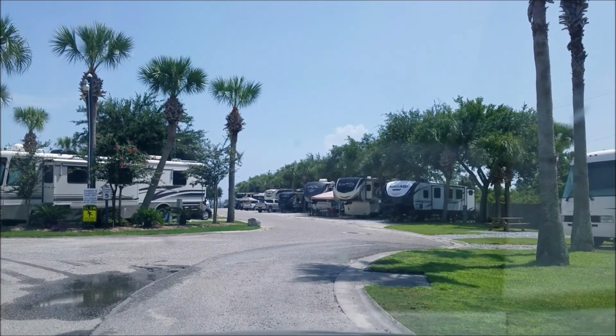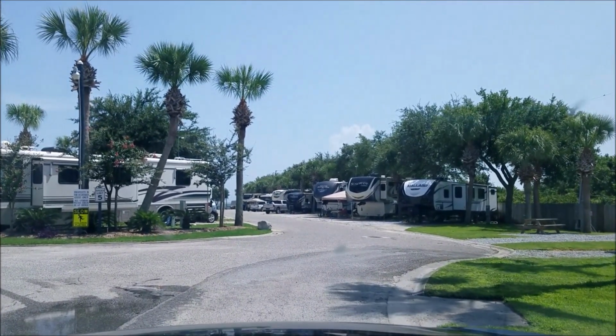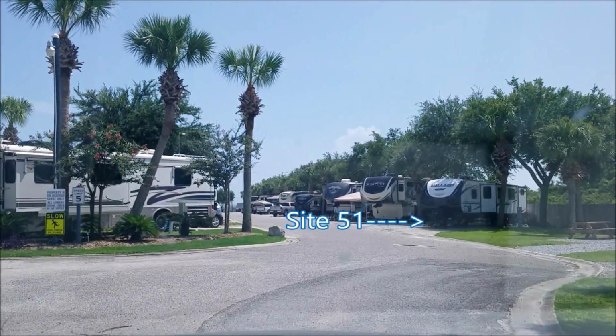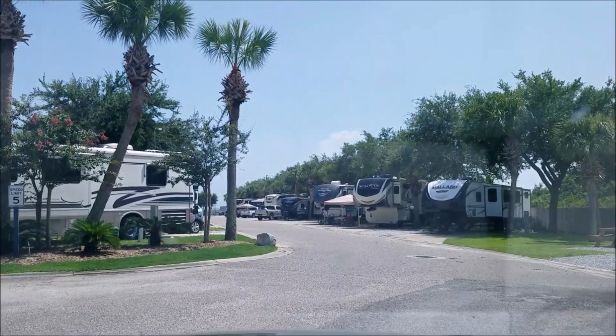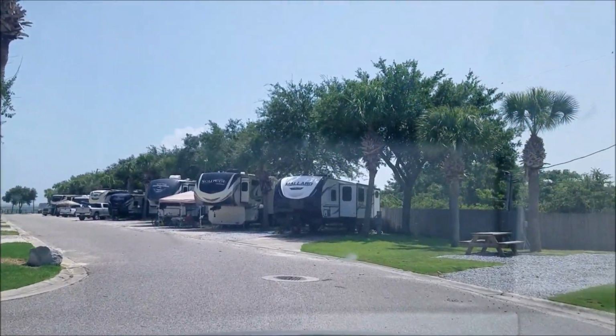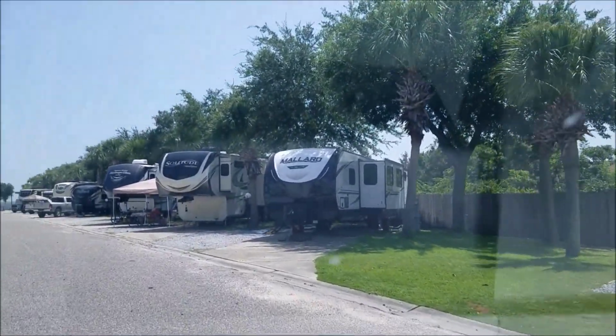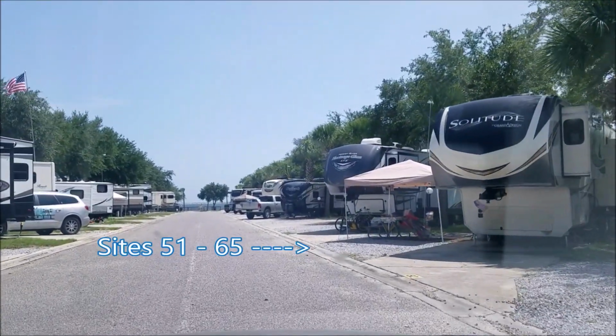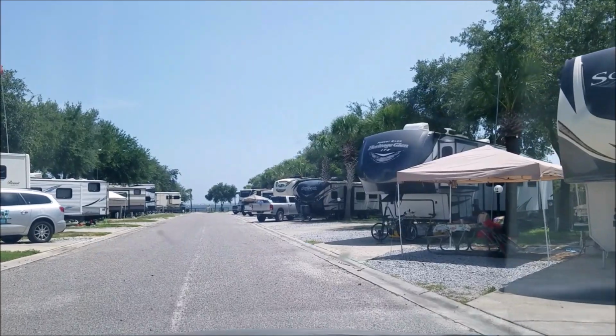Emerald Beach has 76 sites, 37 of which are pull-throughs. They're all full hookup. They have 30/50 electric. They also have digital cable TV. They're all on concrete pads. They all have patios and picnic tables. Most of them have at least a little bit of shade.